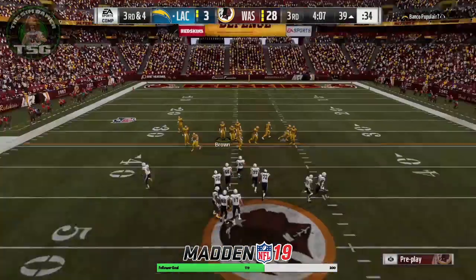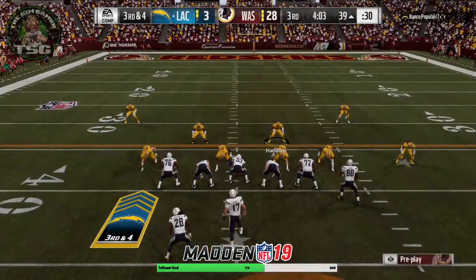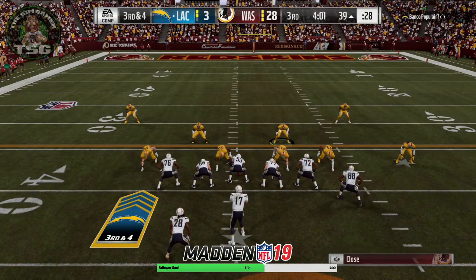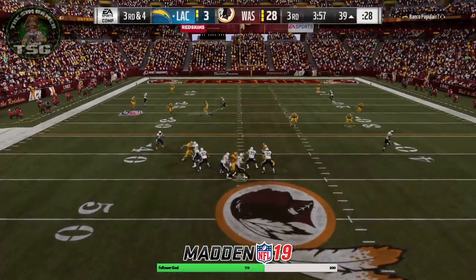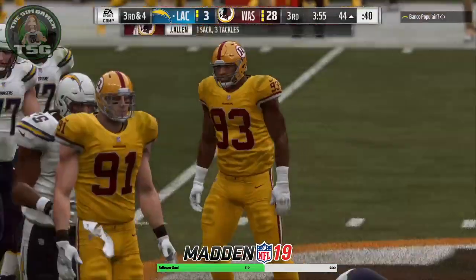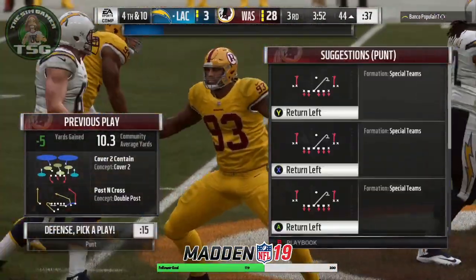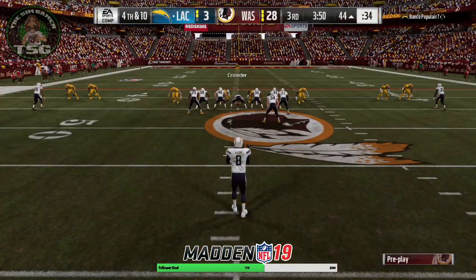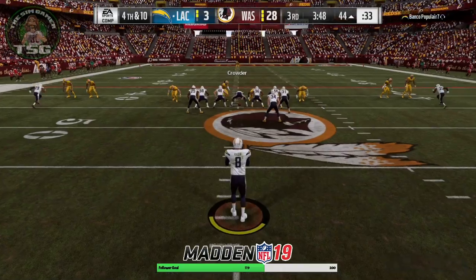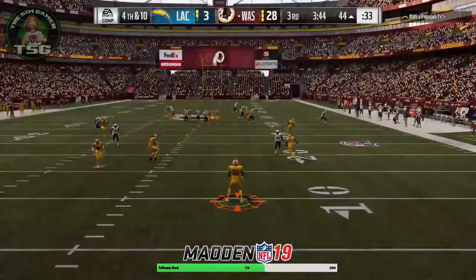The Chargers on 3rd down. It's been a problem, just 1 for 7 thus far. This is 3rd and 4. From the shotgun, it's Rivers. He can't avoid the pressure. Redskins get there. Jonathan Allen, he's the one that gets him down. It'll be a loss of 5, and it'll bring up 4th down. Here's Drew Kaiser now as he's on to punt for the 4th time tonight.